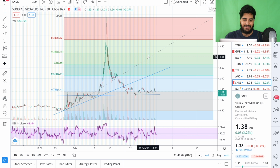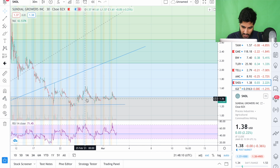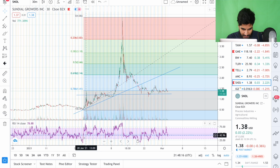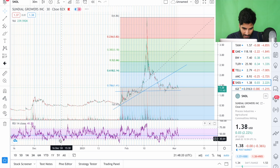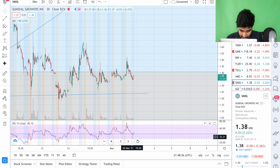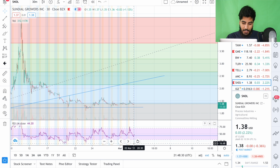Next stock of the day, we're looking at SNDL on the 30-minute time frame. Sundial is up 2% today, but again, we are just consolidating right here in this range, which is not a bad thing to see. If you look here, I have put a trend line on our RSI, and anytime we are above our trend line, we are bullish in the short term. If you look at what happened recently, we bounced back and we are now above our line of support on our RSI.